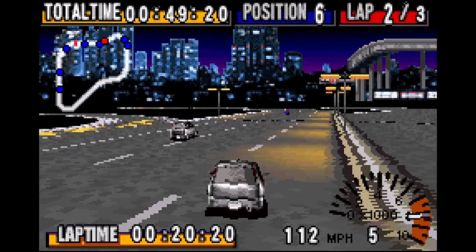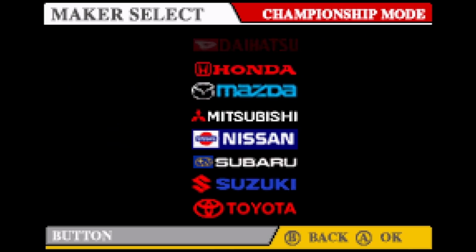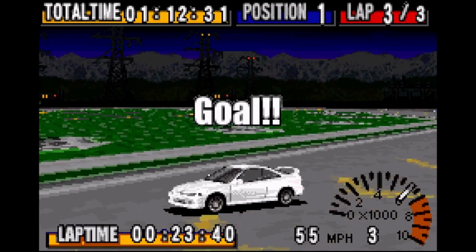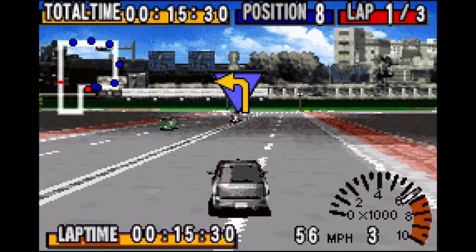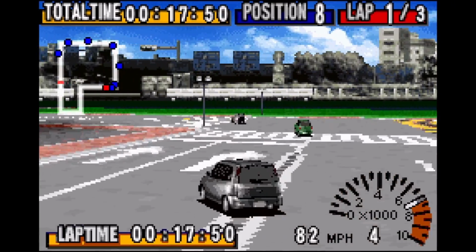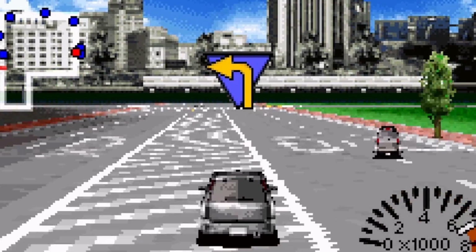To start, we have super smooth scrolling, cars from 45 different manufacturers, and races that are short but sweet, accompanied by a great quick race mode if you really just have a few minutes to spare. There's a pumping title track and the in-game music just sounds like it came from some long-lost NES title. And yes, that's a good thing.